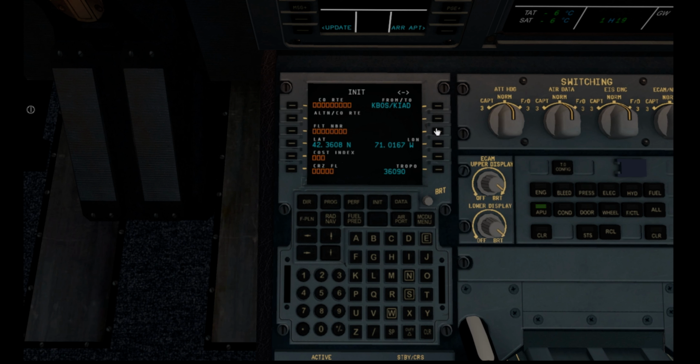Align our IRSs. Cruising flight level today will be a flight level of 31,000 feet. Perfect. Our flight number will be US Airways 36. That's fake, by the way. Our cost index is nope, not 13. I was thinking wrong. 31. Yes, not 13, but 31.